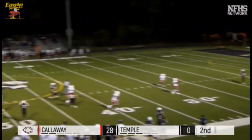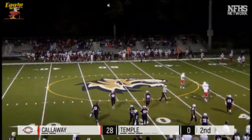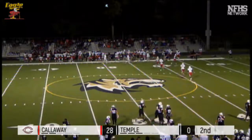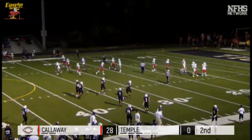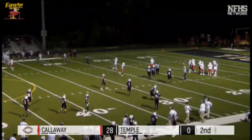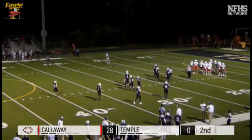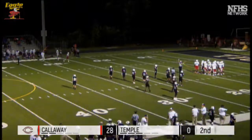And that is number 28, Jalen Shepard, with another interception on the season at the Callaway 21-yard line. He just went up with DJ Glenn, the wide receiver for Temple, and was able to just high point the ball and intercepted at the 21-yard line. Incredible interception by Jalen Shepard, and I believe that's his 3rd of the year, so he's had a monster year. One of my favorite defenders. First down for the Cavaliers.